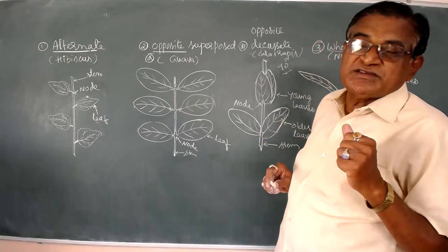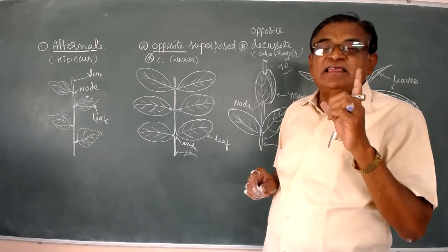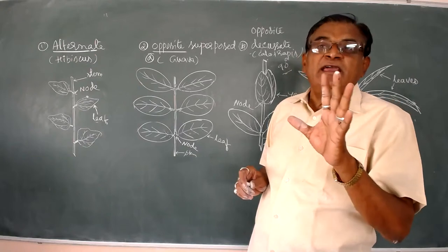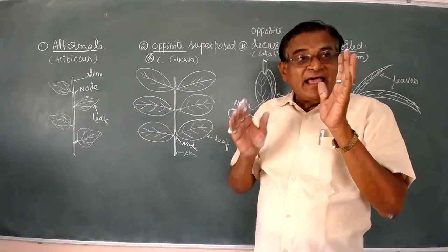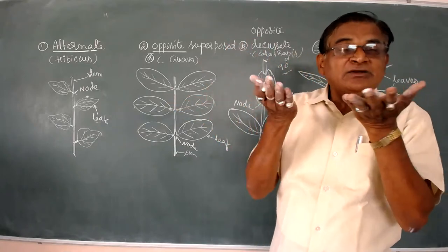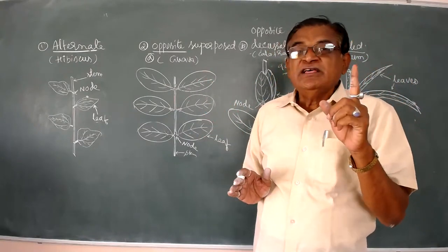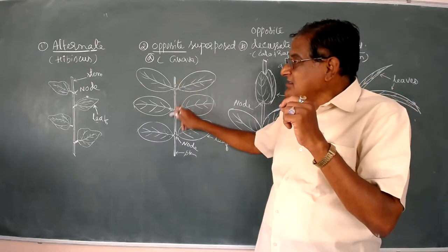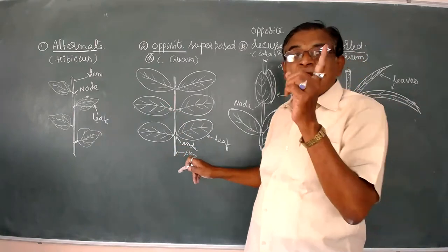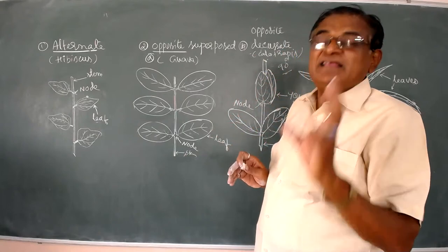So now you may ask the question, sir, why is this type of arrangement formed? See, listen here. In nature, the leaves are arranged in such a way that all the leaves are exposed exactly to the sunlight so that they can carry out photosynthesis. So no leaf will be shaded by the other one. The younger leaf doesn't shade the older. So there should not be any shade. This is the arrangement of the leaves.